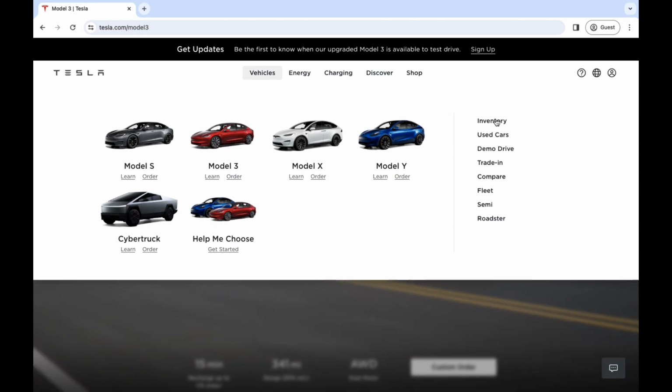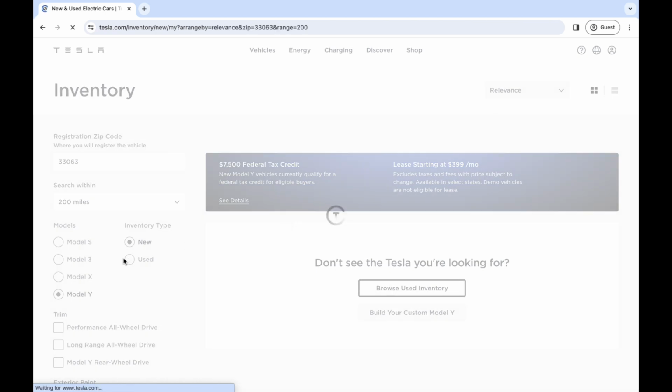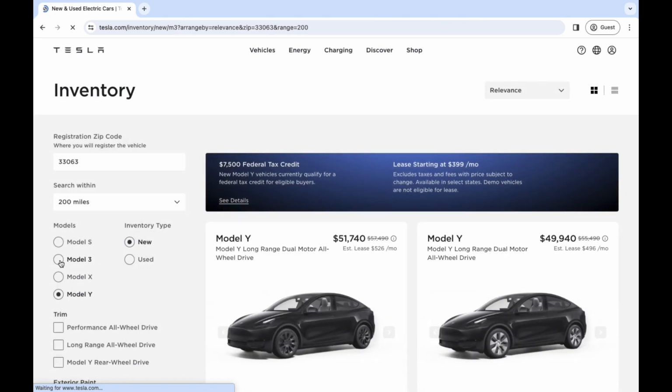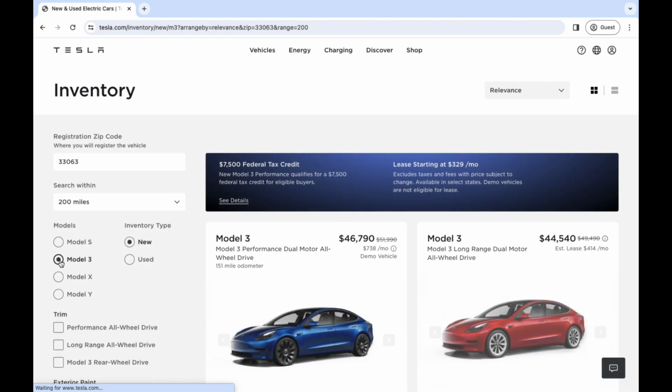So if we go to inventory here on Tesla's website, I went to vehicles, I went to inventory. Now all I'm going to do is click on Model 3 just to see if there are any good deals on the Model 3. They typically sell for $38,000, the new Model 3. So let's look at Model 3 here. I'm curious to just see if Tesla's going to try to sell these at lower cost, because obviously they've got to get rid of the existing inventory for the new upcoming one.